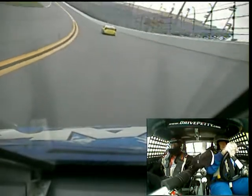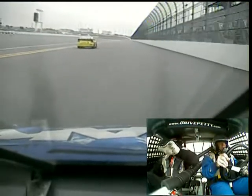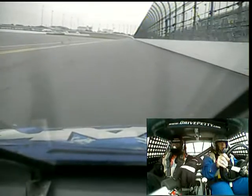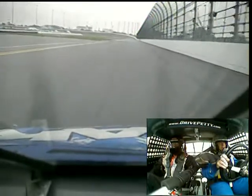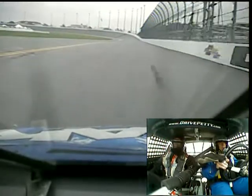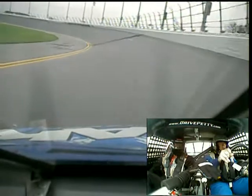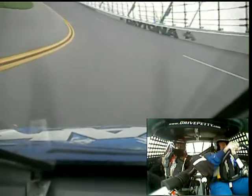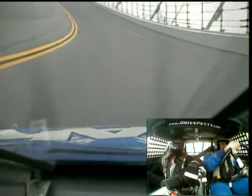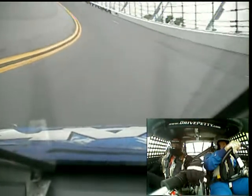Easy, easy. All the way to the floor with it. Let's go. Good job. Maintain it right there. Maintain it. Back off the accelerator a little bit.